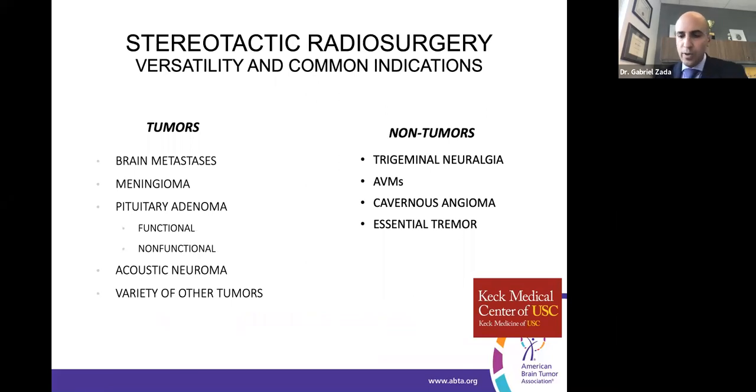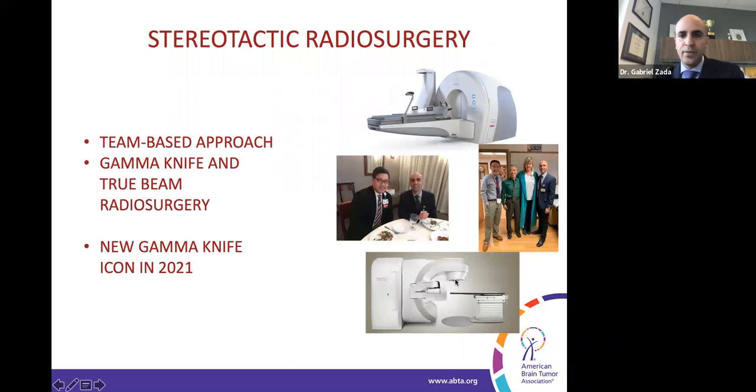So I'm going to close with talking about radiosurgery and radiation, which is absolutely critical in our armamentarium of treating skull-based tumors and brain tumors. There are various forms of radiation and radiosurgery. But stereotactic radiosurgery means that we use very precise coordinates and usually MRI imaging to target these tumors. We treat a variety of tumors as well as non-tumorous conditions with radiosurgery. What I love about this is it's a team approach. This is our phenomenal team here at USC.